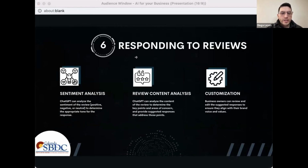Okay, the next point is responding to reviews. ChatGPT can help small businesses respond to reviews in a timely and professional manner, which can help improve their overall rating and increase customer trust. Here's how it works. Sentiment analysis. ChatGPT can analyze the sentiment of the review, positive, negative, or neutral, to determine the appropriate tone for the response.